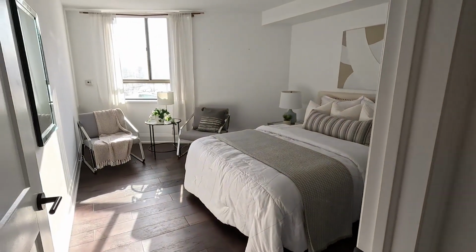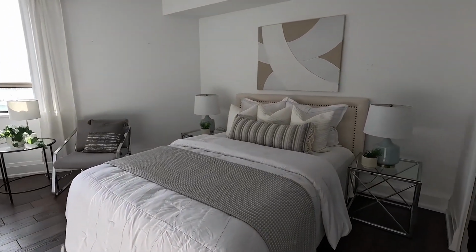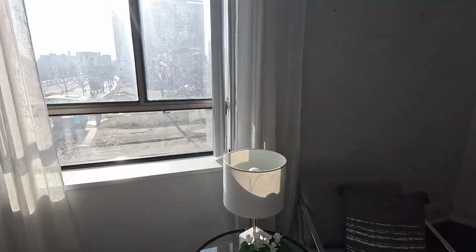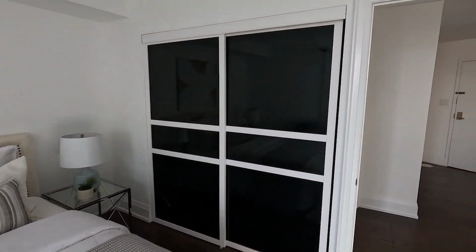Here is the bedroom, also very generously sized. We have room for a queen bed. You could put a king bed if you wanted to as well. This little angular nook over here you can use for some storage or another office. There are the main closets for the space.